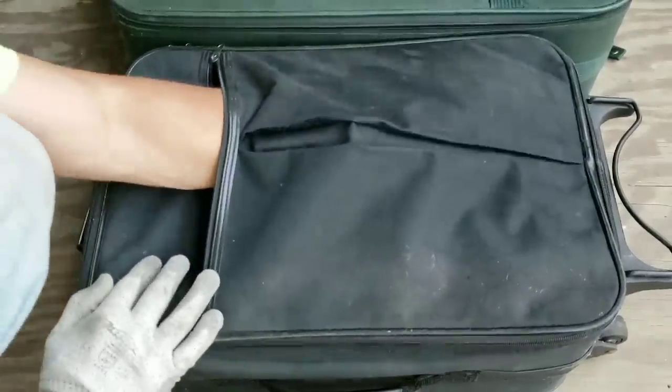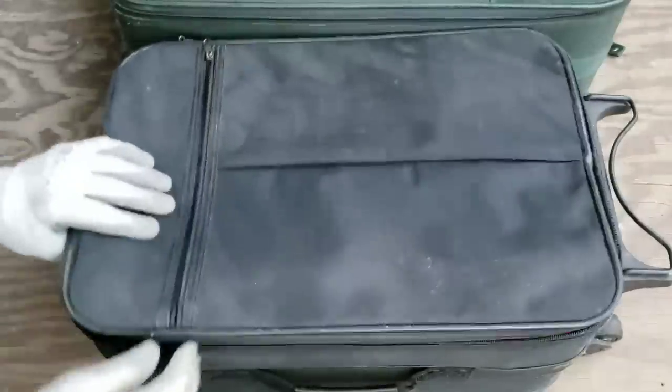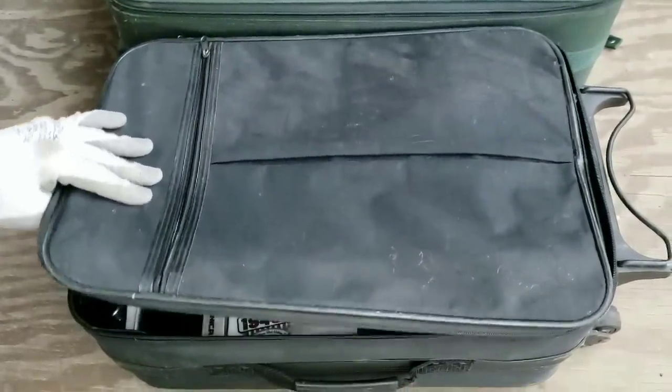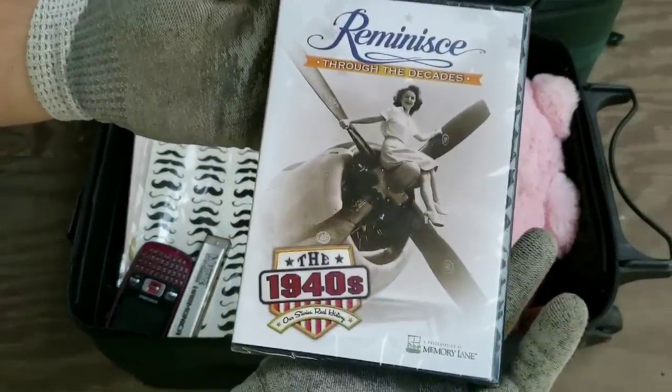Number two. That one is undone for us to see. Ooh, something's making noise. Something is making noise. Let's make a little noise. Here we go in 3, 2. I know you want to know what's in here. Just like, here we go. Okay, let's see what we got.